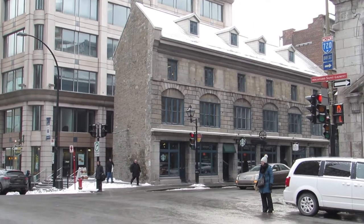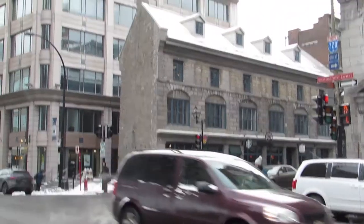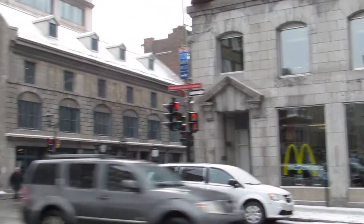That's the cutest little home for a Starbucks. I guess we've reached the old port now.